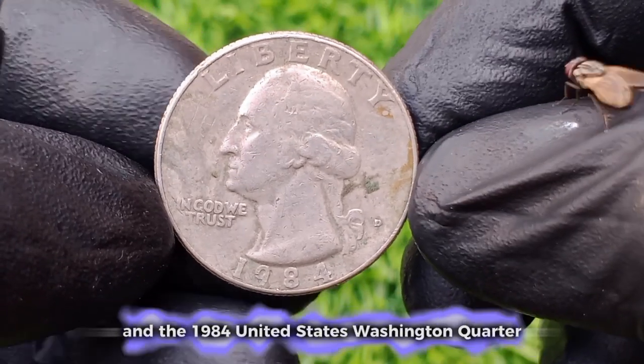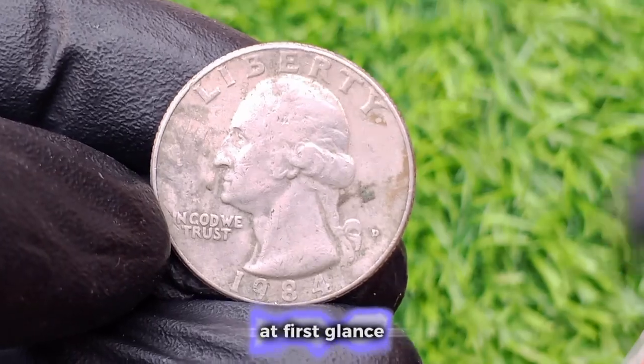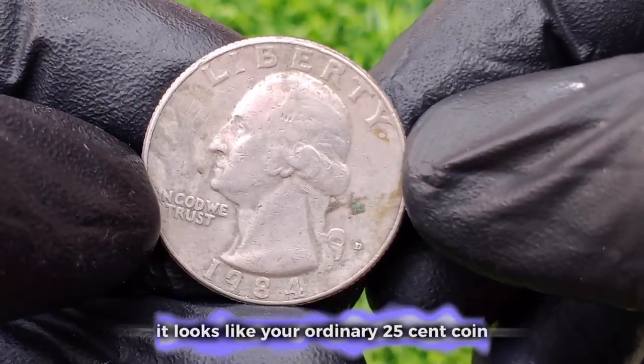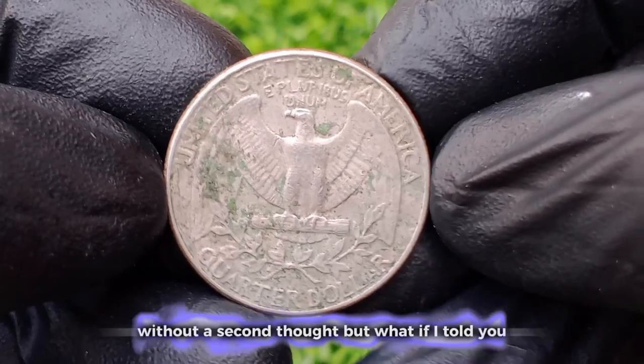Next, in the world of numismatics, certain coins carry the power to flip your financial life overnight, and the 1984 United States Washington quarter is one of those rare treasures. At first glance, it looks like your ordinary 25-cent coin, something you'd pass off at a vending machine without a second thought.